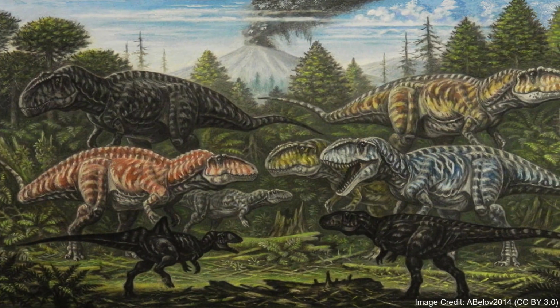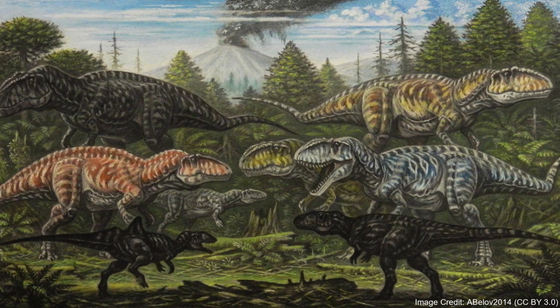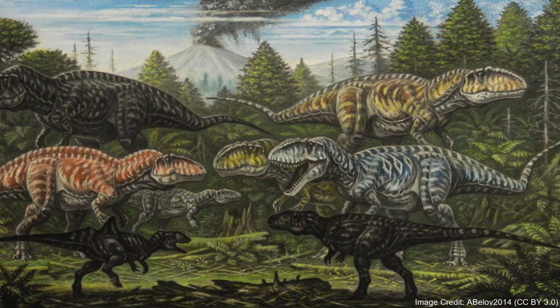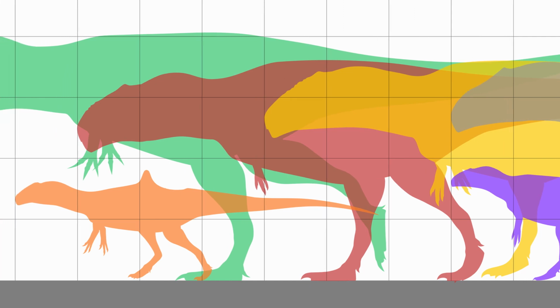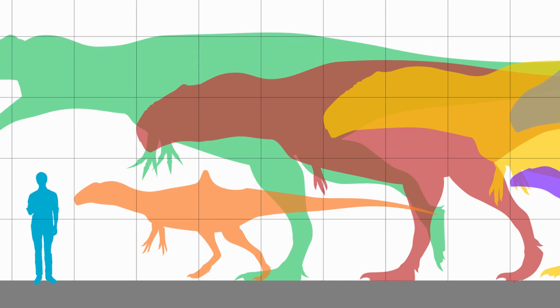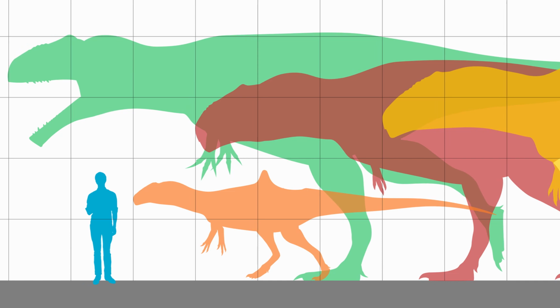Concavenator's branch of theropoda, Carcharodontosauridae, was closely related to the famous allosaurs of the late Jurassic, and they were the top predators for the first half of the Cretaceous period. The Carcharodontosaurids included some of the largest terrestrial predators to ever evolve, such as Tyrannotitan and Giganotosaurus. Concavenator was a basal Carcharodontosaurid, and nowhere near the size of its titanic cousins.